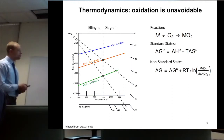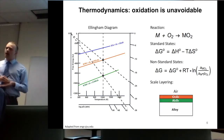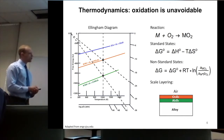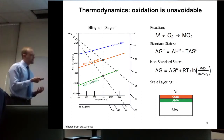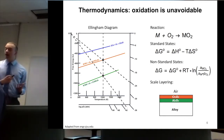And what we can do is use this Ellingham diagram to get a sense of what the different layers of our oxide might look like in a multi-phase oxide scale. So, for example, in an alloy that can form both chromia and alumina, what you might expect is, moving from our oxidizing environment down into our alloy, we are lowering the partial pressure of oxygen.